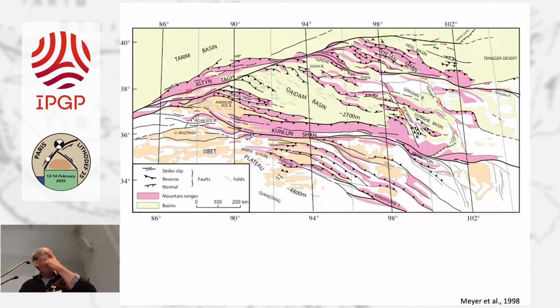This is another view, a map that was published in the famous paper by Bertrand Meyer and co-authors. You see the Altyn Tagh Fault that propagates to the northeast, that branches into these thrust faults, which again branch on the Haiyuan Fault here in the Danghenan Shan, allowing the Haiyuan Fault to take strain and increase its slip rate towards its central part.